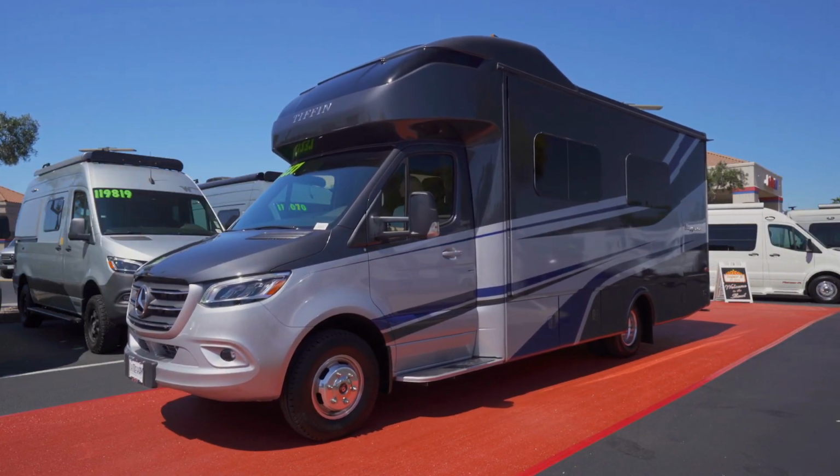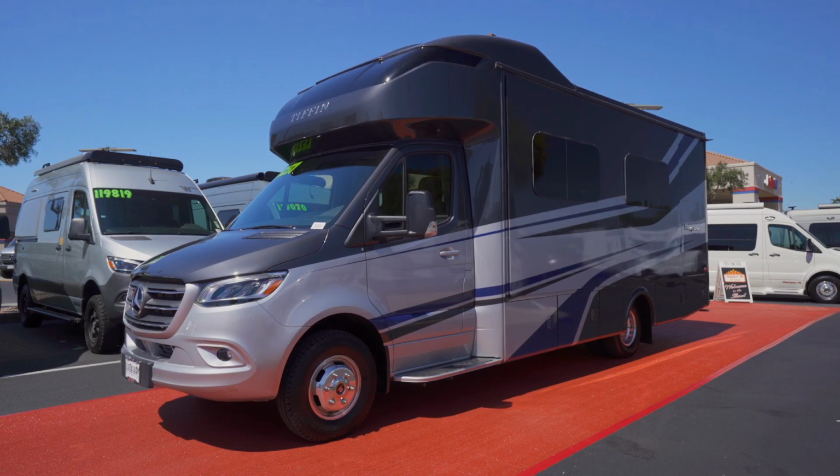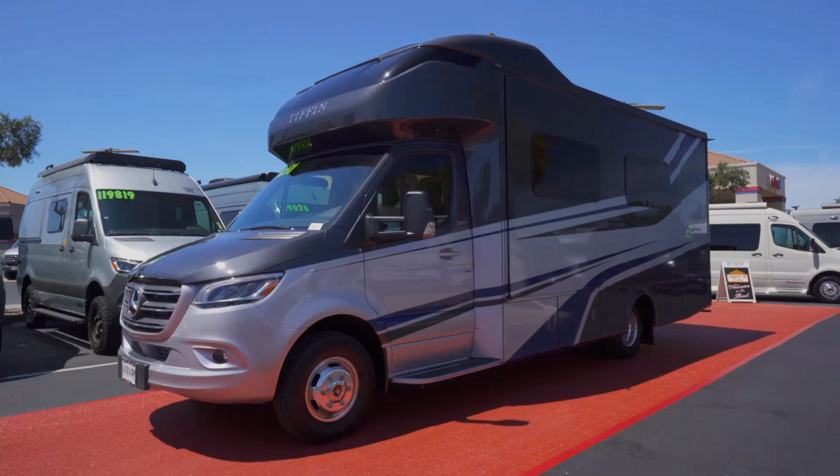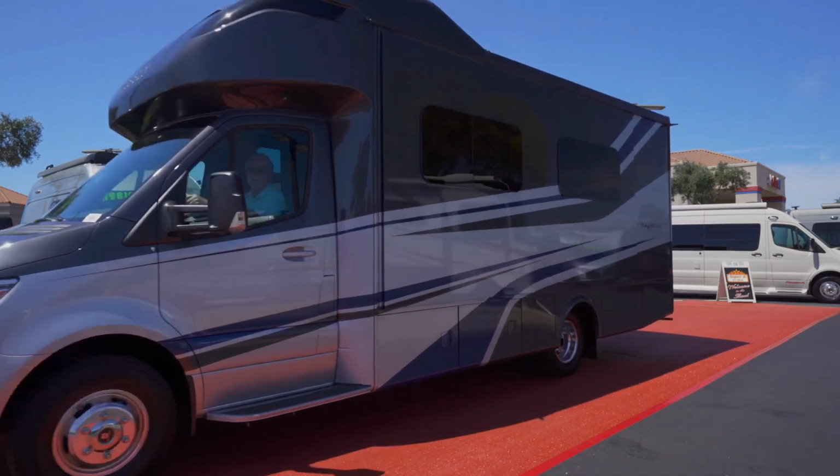Hey, now our Southern Belle is here. It's Tiffin's Wayfarer. My producer is telling me that Tiffin has outfitted the Wayfarer in an imperial paint scheme.